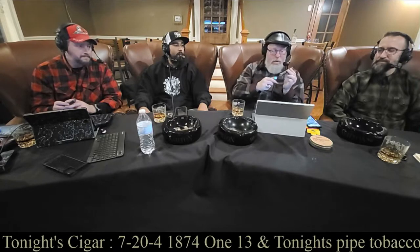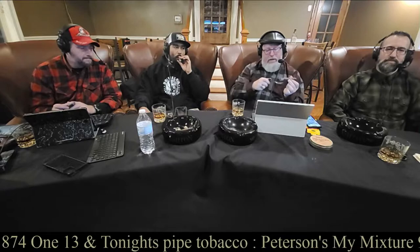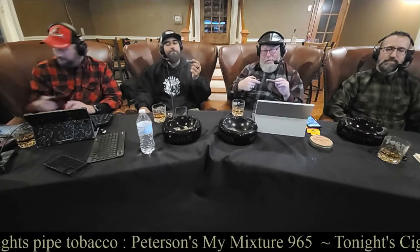The other thing that can cause canoeing is if you unevenly light the cigar, especially if you're not looking at it. If you're just holding it up and going like this and you don't see what you're doing, you may be getting one side of the cigar hotter than another. And if the wrapper is not burning evenly as you start the cigar, it's probably going to canoe.